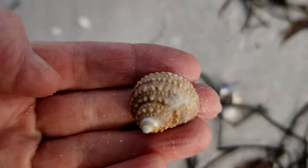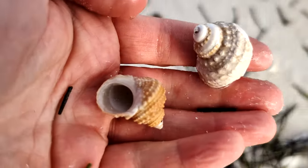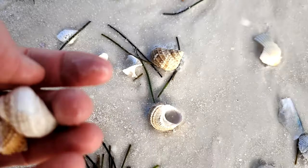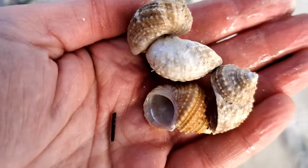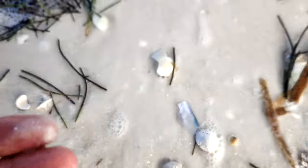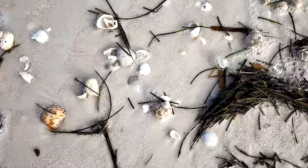More chestnut turbans. We got a chestnut turban that's really gold in color. One that's a little bit more... Oh god, there's so many chestnut turbans here. It's unbelievable. Look at this. Oh, they're everywhere. Seriously. Gosh, there's so many. Look at this beautiful one here.